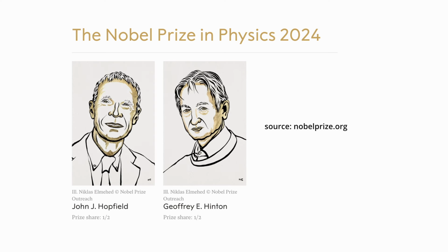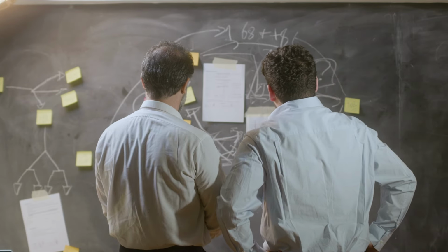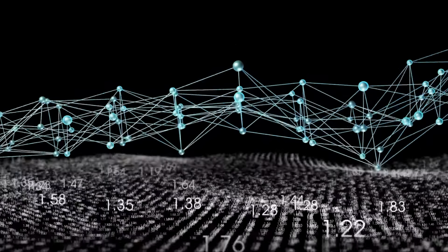Today, let's dive right into the fascinating world of artificial neural networks and the groundbreaking work that earned John Hopfield and Geoffrey Hinton the 2024 Nobel Prize in Physics. The story begins in the 1980s when these two brilliant scientists made fundamental discoveries and laid the foundation for modern machine learning. But what exactly did they do?